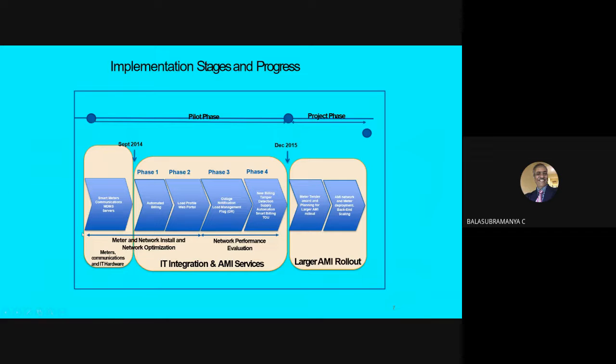You can see here the meter and network installation and network optimization have actually started. The project starting: meters, communication, and IT hardware. Here, the smart meters, communication and MDMS have been chosen for the operation. As you can see, Phase 1, Phase 2, Phase 3, and Phase 4 are the activities in the pilot stage, wherein different entities have been followed up.